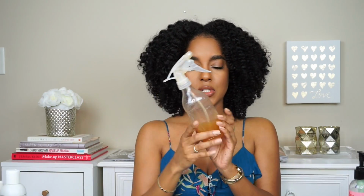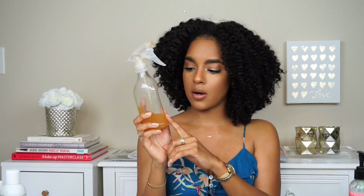So when I have all the conditioner in my hair, I like to use some apple cider vinegar mixed with water and then an oil. I'll just spray that throughout my scalp and throughout my hair, and it just gives that extra cleanse to your hair. You guys know apple cider vinegar is great for a lot of stuff, so that just gives it that extra boost just to revitalize your hair.